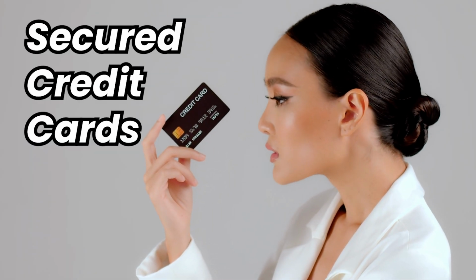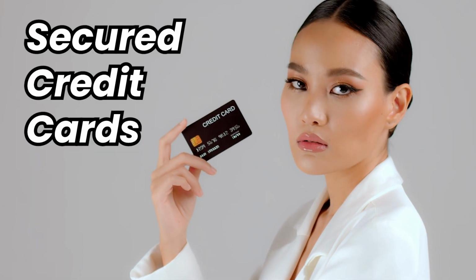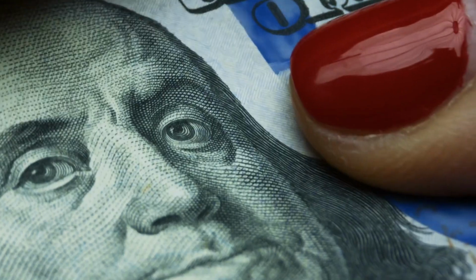Number 1, secured credit cards. Secured credit cards work by you first providing a security deposit to the bank, and the bank then provides you with a credit card that has a credit limit, usually the exact same amount as the security deposit you paid. For example, you give Capital One $200 and they give you the Capital One secured MasterCard with a $200 limit. This way you can only spend up to the amount that the bank holds as a security deposit.